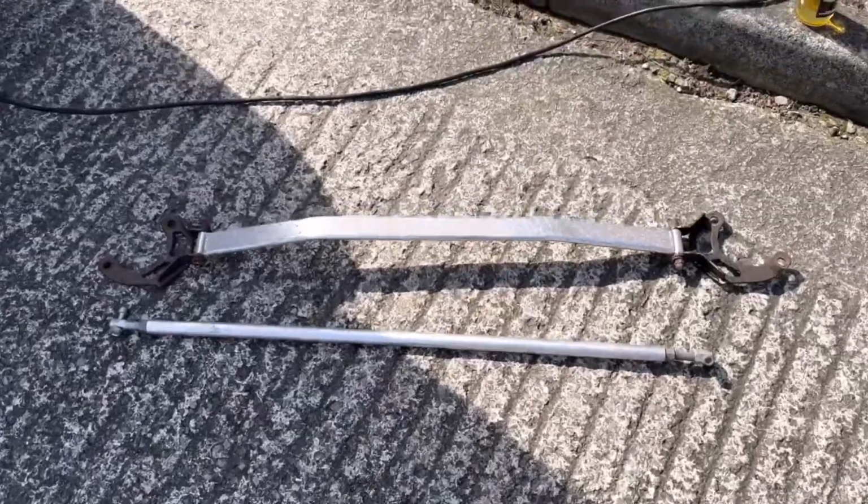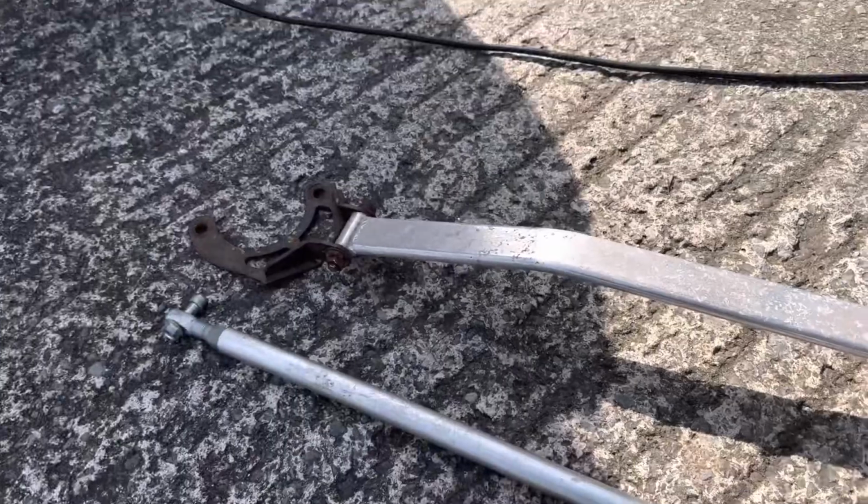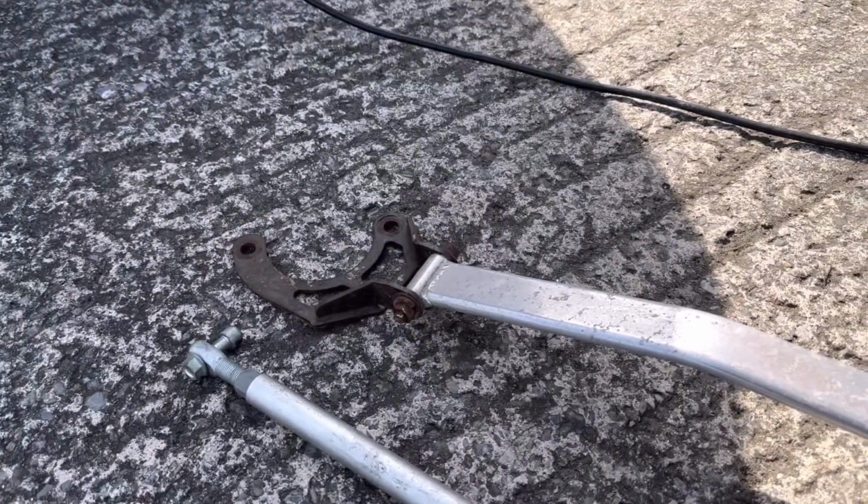But we've also got these bad boys to fit, which I completely forgot about. This one's a bit crusty, so I might paint the ends black again.